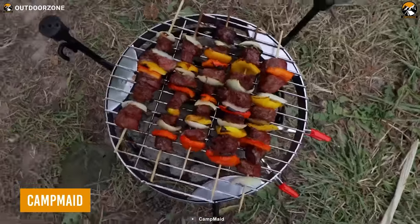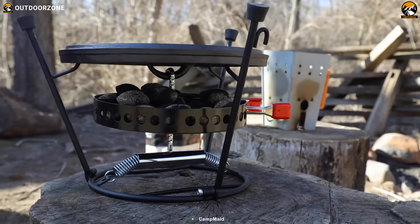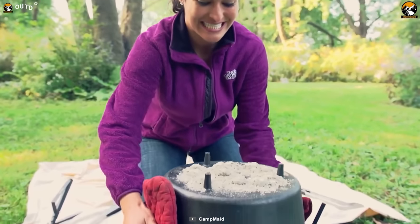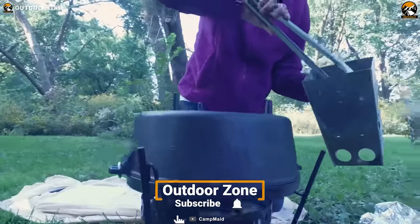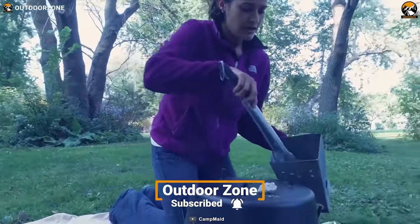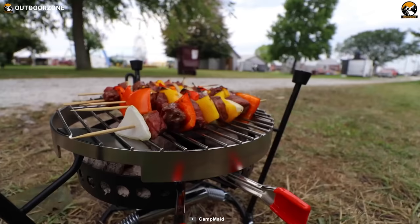CampMate is an easy-to-use compact outdoor cooking system. No need to carry a bunch of tools for cooking. The CampMate lets you enjoy various gourmet meals without any hitch. Whether you're adventuring by yourself or camping with your family, this one is a great outdoor cooking companion. The CampMate is perfect for almost anything you want to cook.